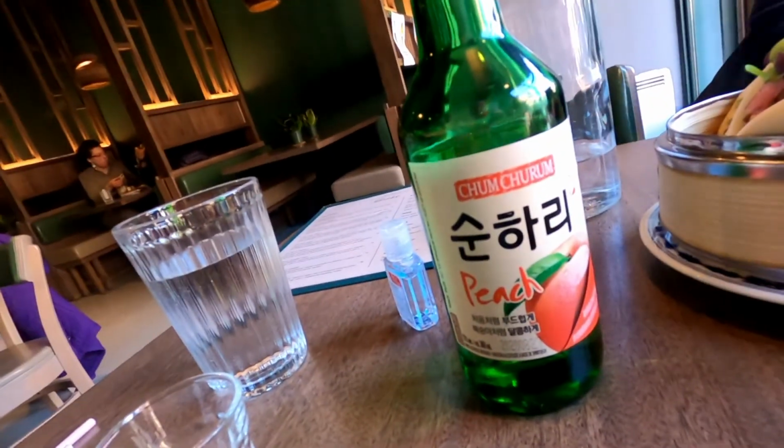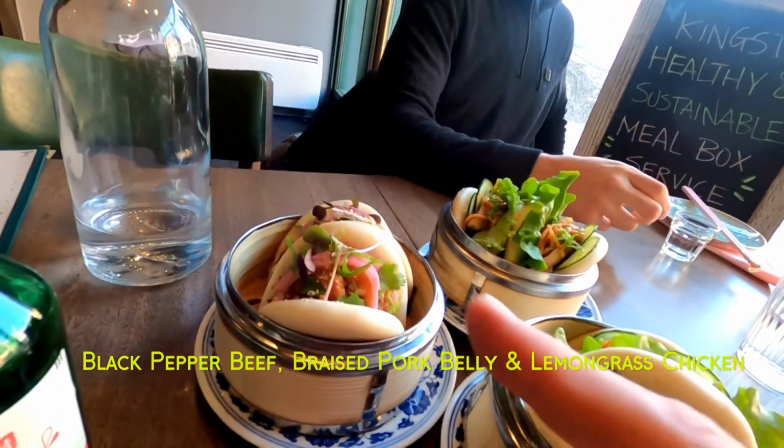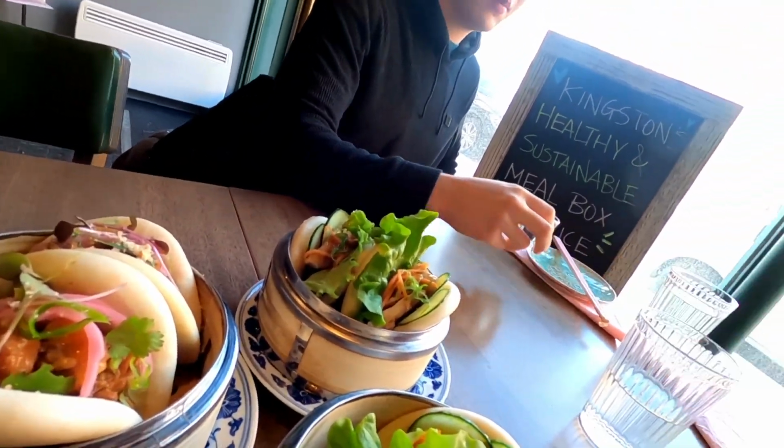Alright guys, so we're really getting into this restaurant Miss Bao here in Kingston. So we ordered a bottle of peach soju. So we're all having a few shots of soju, and then we got these bao buns. So we got, what do we got here? We got pork belly, beef, and lemongrass chicken. So we're gonna get into those, and yeah, we'll let you know how that is at the end.